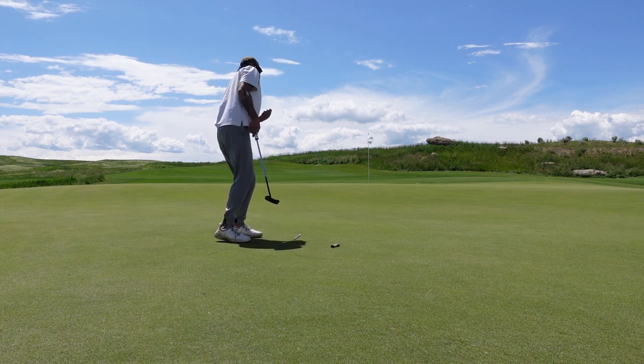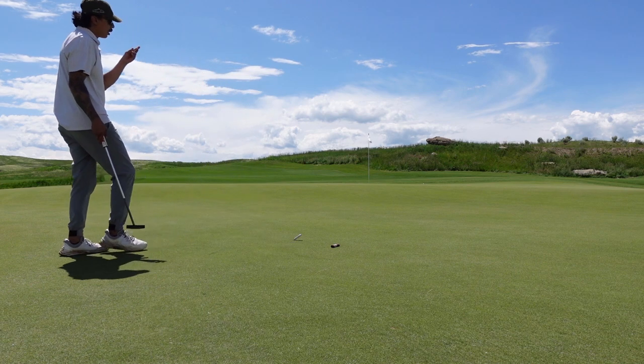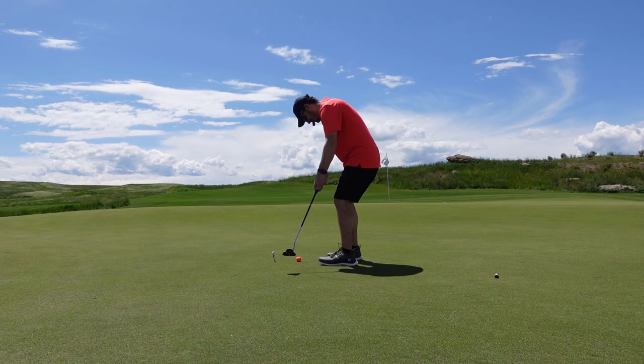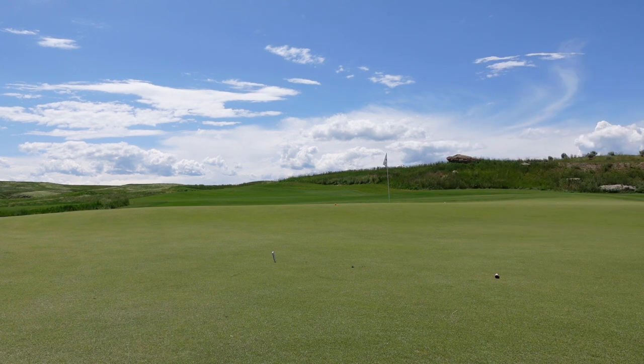Not way too far right. Wow. See how it didn't come back? See, that didn't break at all, or barely. It broke just a tick to the left. I just blew it. Oh, that's not good enough. Okay. Let's see what Andrea can do.